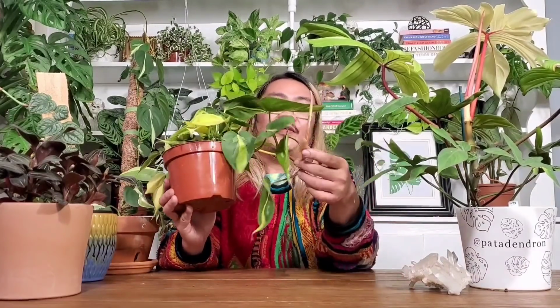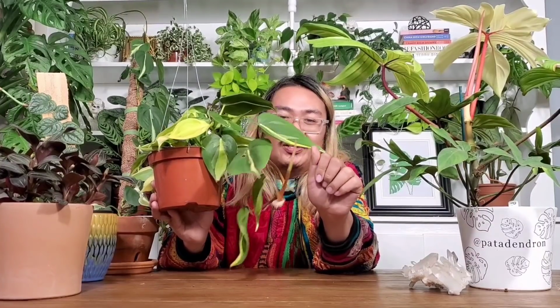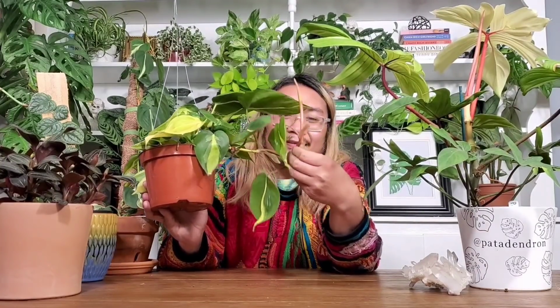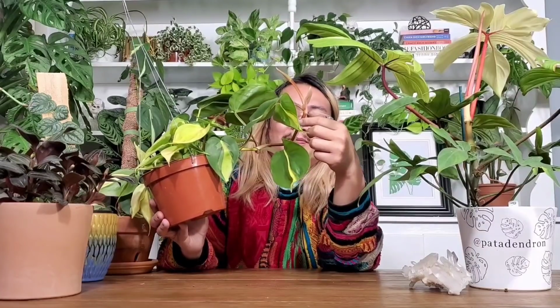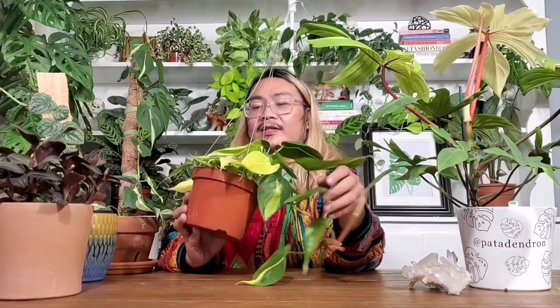this. And then the new growth comes in with this peachy orange stem, and it's just so pretty and so happy looking, and I can't help but smile whenever I look at this plant. So I ended up with another Brazil.